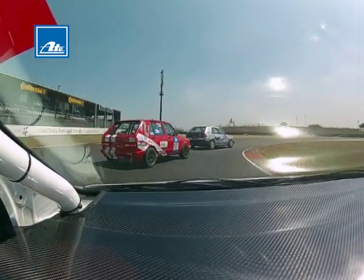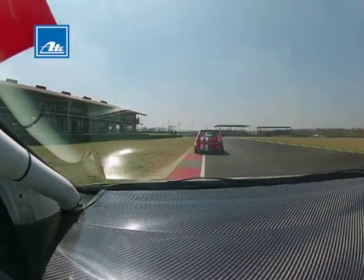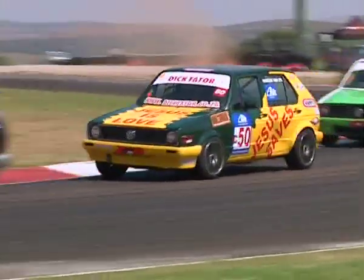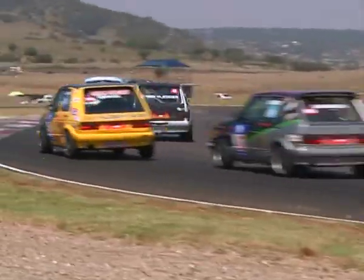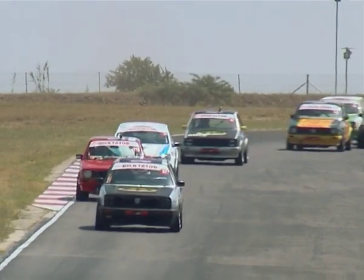Oh, get in there. Look at that for a maneuver. Just shoves it up the inside there, a legit block pass. If you're up the inside there is no way anyone can come back at you, and Elke Van Vletter gets taken all the way over the curbs and outside the top 5. You can see that. Oh, Derek sideways as well. Derek getting completely sideways behind Francois Van Zyl.